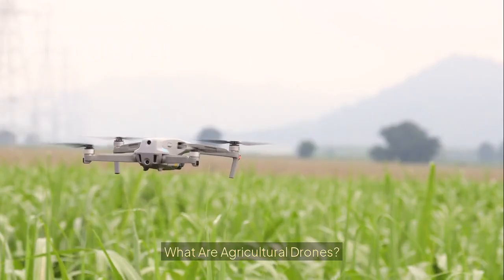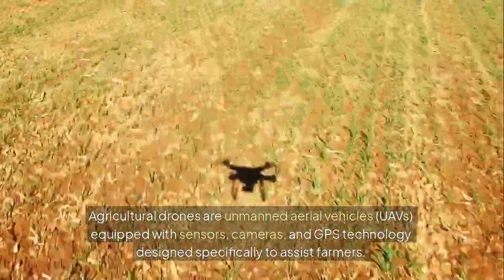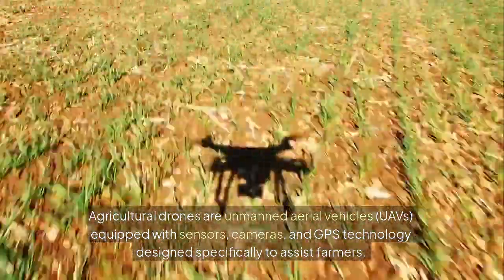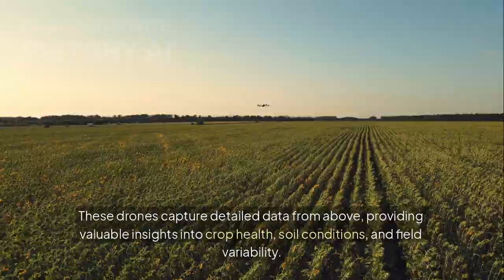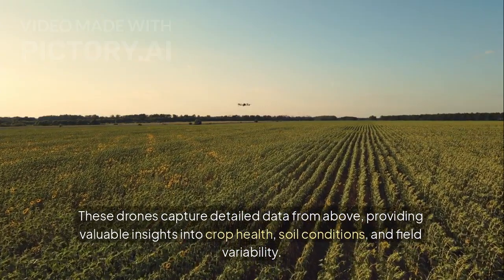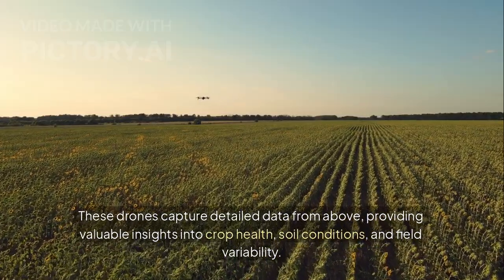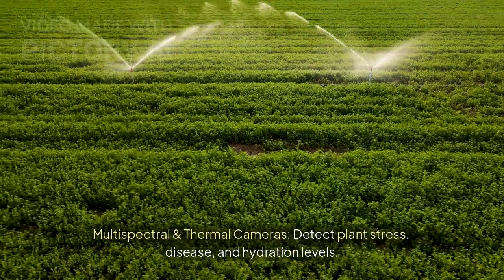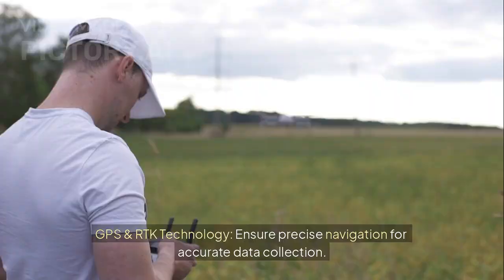What are agricultural drones? Agricultural drones are unmanned aerial vehicles, UAVs, equipped with sensors, cameras, and GPS technology designed specifically to assist farmers. These drones capture detailed data from above, providing valuable insights into crop health, soil conditions, and field variability. Key features: multispectral and thermal cameras, detect plant stress, disease, and hydration levels.